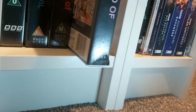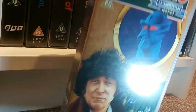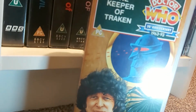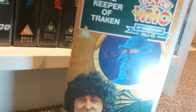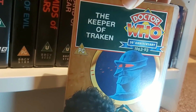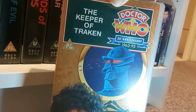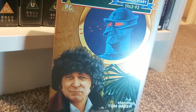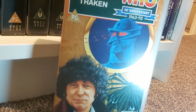And then we jump slightly towards the end of Tom Baker's era, with his penultimate story, The Keeper of Traken. Just gets a better view. And this was actually released as part of the show's 30th anniversary back in 1993. Again, a really nice, lovely cover art.